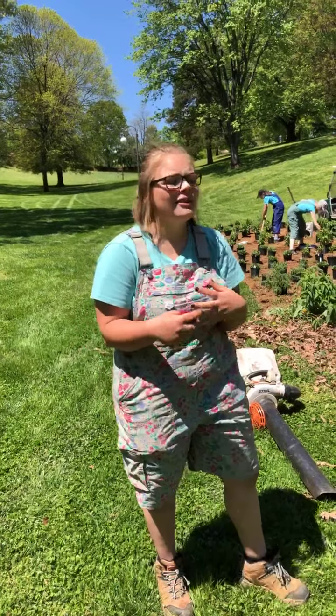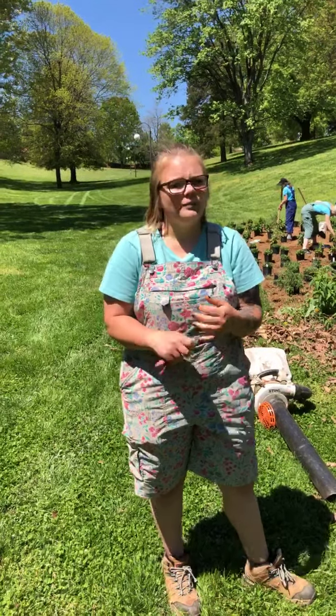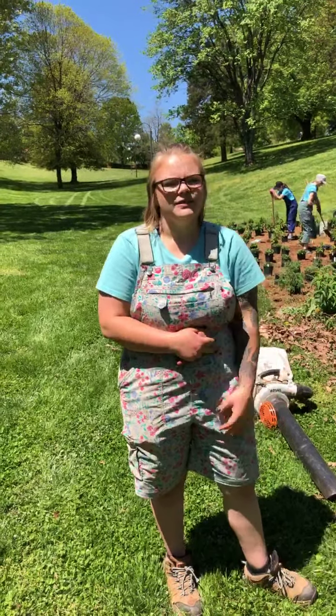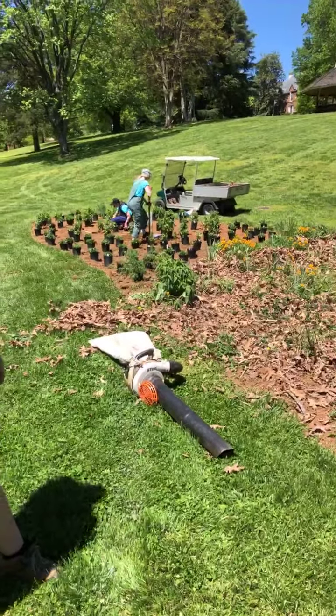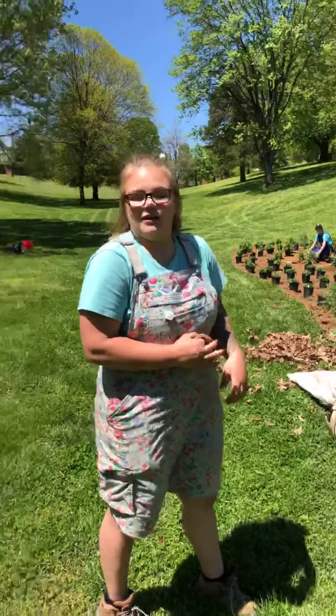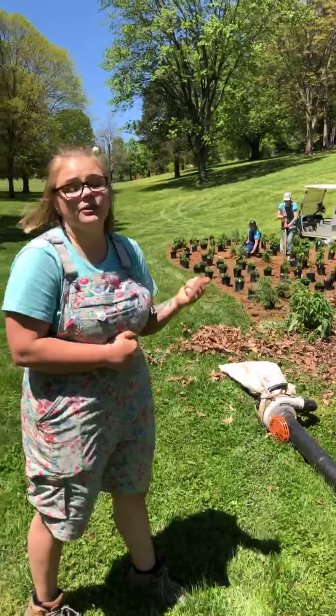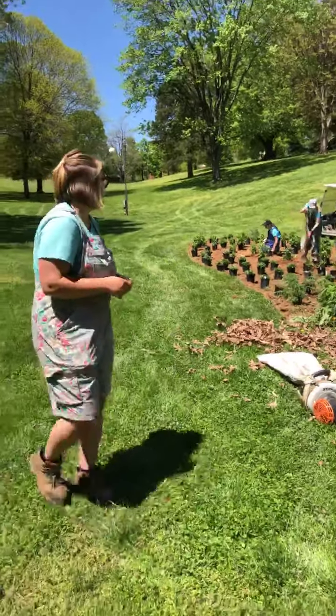The other option is to do some seeds, and you can get wildflower mixes pretty much anywhere you find seeds. They'll have something like a bee feed or hummingbird mix, something along those lines that specifically focuses on giving them more food sources, so pollen and nectar. Our plants over here we got from New Leaf Farms, which is a landscape company that has a really nice selection of native plants. So today we are planting, we can walk over there and I can show you.